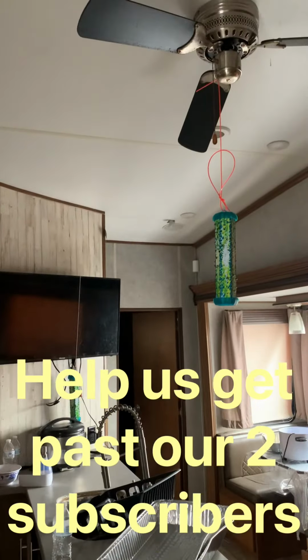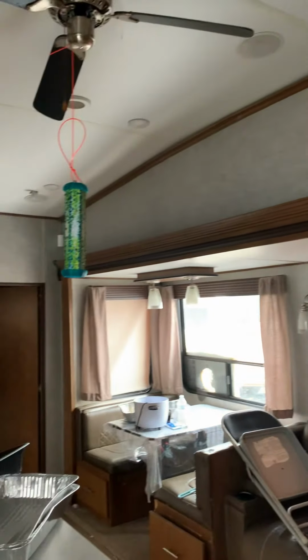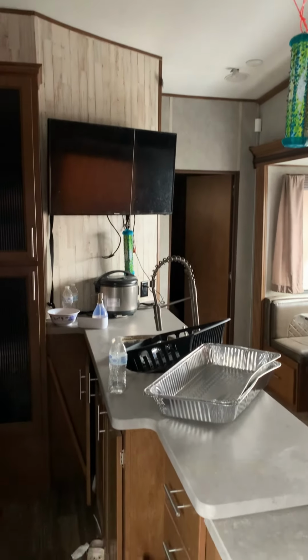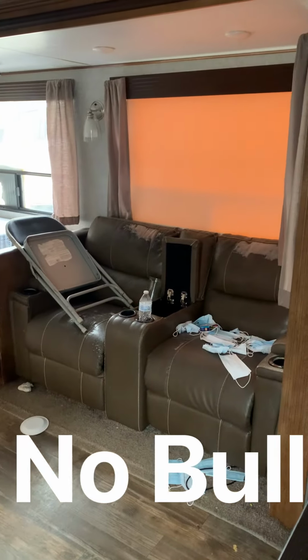And as we go along, wow, look at the fan. I think it'll all be kind of interesting and fun and unique to watch. And we won't be full of bull. We'll tell it like it is. Aren't you glad you didn't buy this?